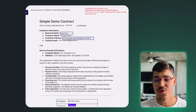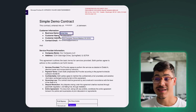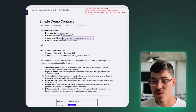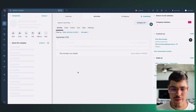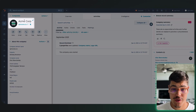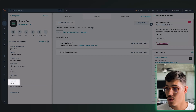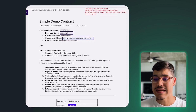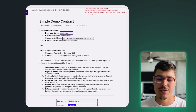So as we open the document, we can see that first the business name gets pre-filled and it says Acme Corp. Again, exactly what we have in HubSpot. It tells me the customer name, which is Ilya Shevchenko. It also tells the customer address, which we also have in our HubSpot. So if we go in our HubSpot, I just want to show you that it works fine. We have, first of all, the company name here, and second, we have the street address, city, state, and postal code. Now, all that information gets pre-filled over here, and Warren's team doesn't need to go and pre-fill these values manually for every single deal that they're closing.